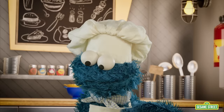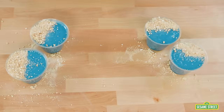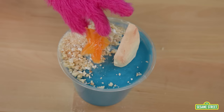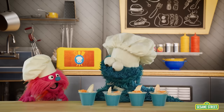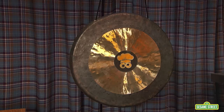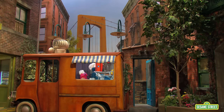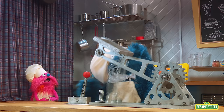Me got idea. It's Cookie Shark. Yeah. And I'm going to add a little sea star made of orange. Oh, it's adorable. Here we go. Oh. It's ready. Serves up, pudding cup. Peace out, pudding.